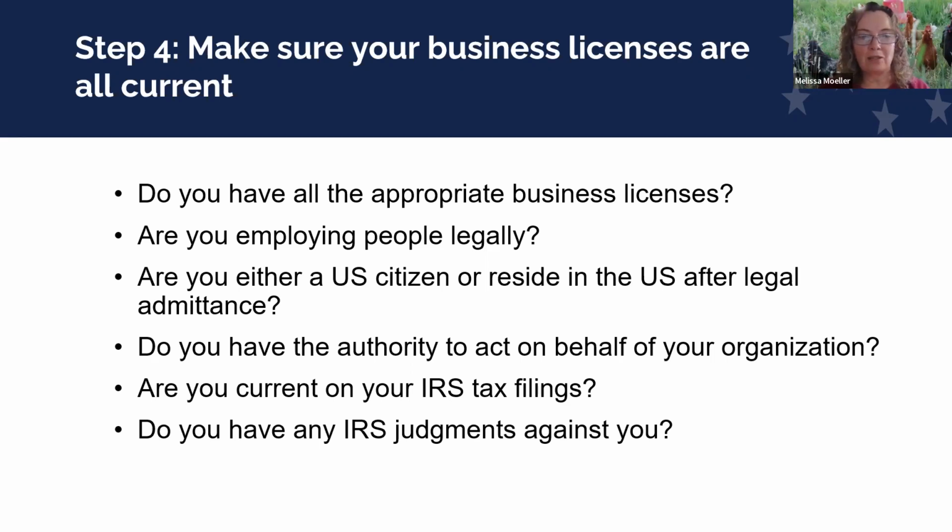So you want to make sure that you have all your appropriate business licenses. The State of Washington is actually pretty easy and generous in terms of what is expected of farmers, but you do want to make sure that you understand what that is and that you are operating with proper licensing. You want to employ everyone legally.